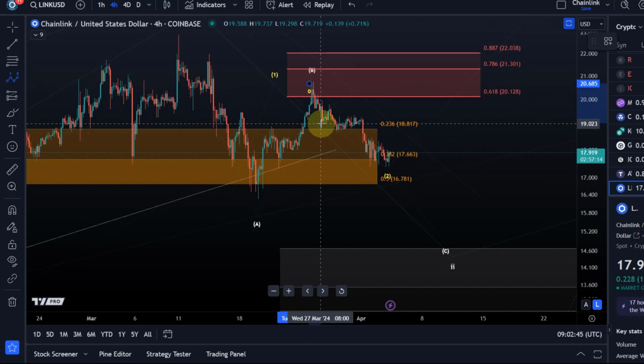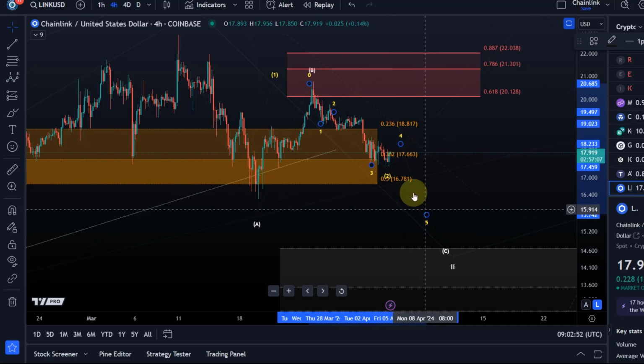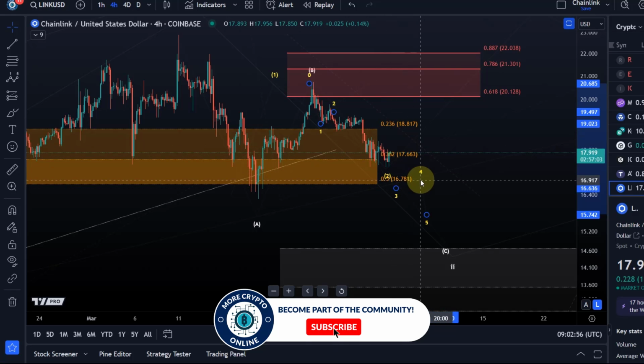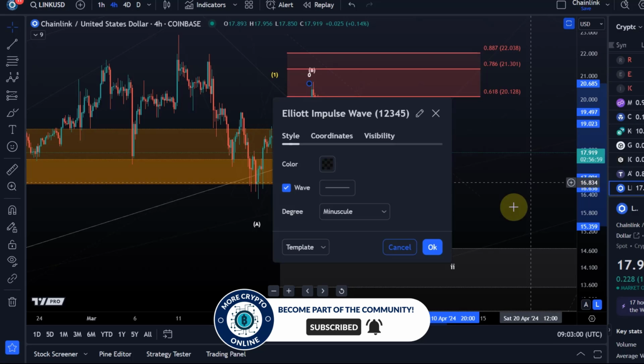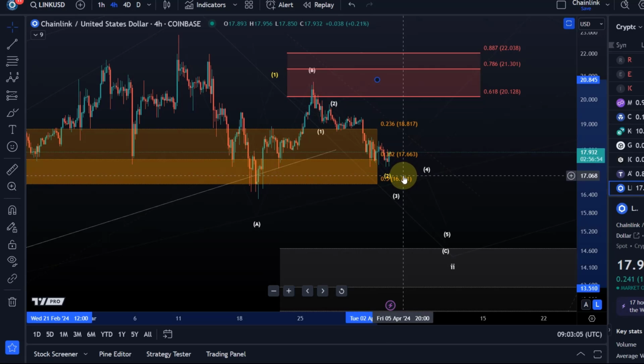From a micro count point of view, I've got a 1-2 setup here. This could be another 1-2, 3, okay, then possibly a 4 and a 5. Oh well, 1, 2, 3, 4. No, this third would need to sit here. 4, 5. That's how it could send us down. But please be aware that these micro counts are always very, very fragile.